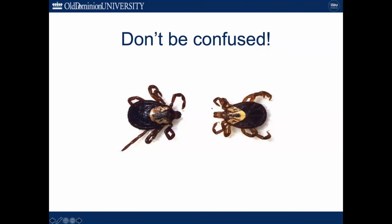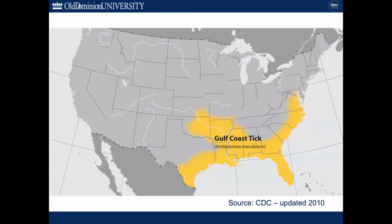The most differentiating factor in a lot of ways is the mouth parts. I always tell my students that on dog ticks, the mouth parts are wider than they are long, and on Gulf Coast ticks, they're longer than they are wide. They'll also both bite humans, so just be on the lookout for that.